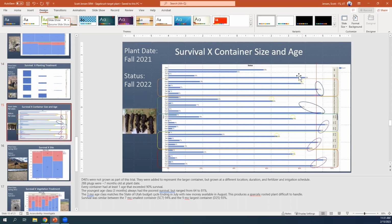The D40 is a plug that the nursery had built, and they were having really good success with. But those plants weren't grown as part of this trial. In order to fill a D40 pot, they've got to be grown for a longer period of time. So we used a plant in this case that was grown under a different set of circumstances than the remainder of the plants. And then here, the colored boxes capture the different plug sizes.